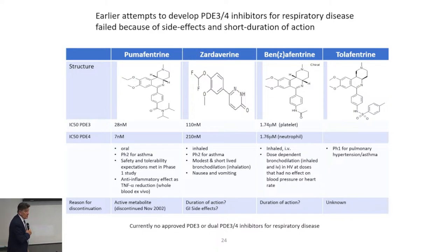Now, we weren't the first people to think about this. We're not claiming that. Vic Golden, working in Germany, developed pumafentrine, zardaverine, and tolafentrine that did exactly that. The problem is, if you note just here, the same dose when you inhale it, that causes bronchodilation, you got vomiting. Because people forget that when you inhale a drug, up to 90% is swallowed.